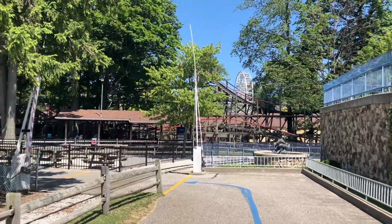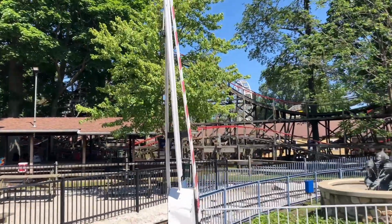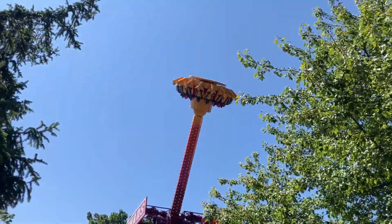That's the Woodstock Express clone. I'm riding so many of these Woodstock coasters. We do Kings Island, Michigan's Adventure, and now we're doing Waldameer. Wow!